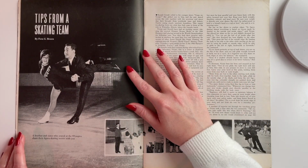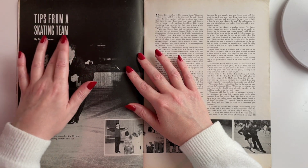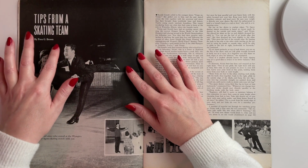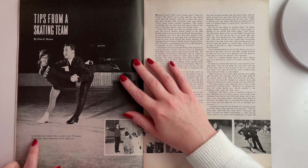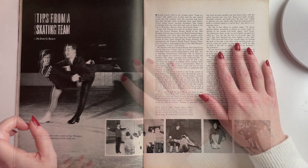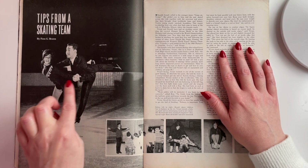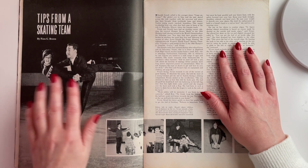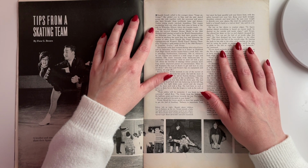So now we have a piece that's called Tips from a Skating Team by Fern G. Brown. A brother and sister who scored at the Olympics share their figure skating secrets with you. Their names are Ronald Joseph and Vivian Joseph. So they won the Olympic bronze medal in the 1964 Olympics.